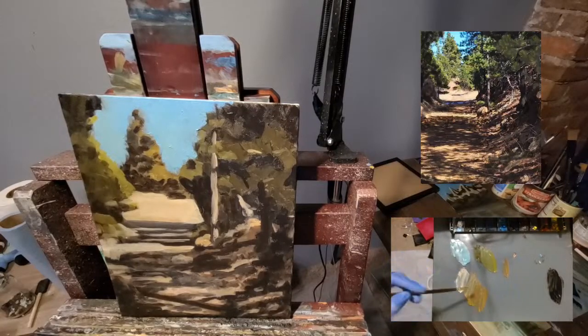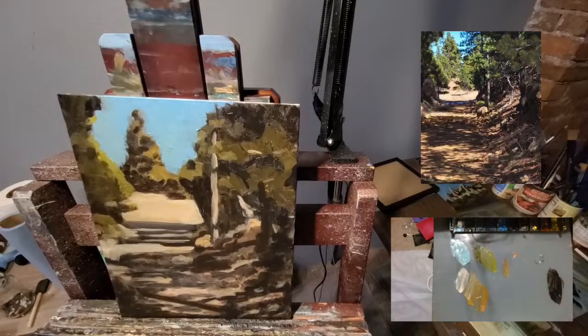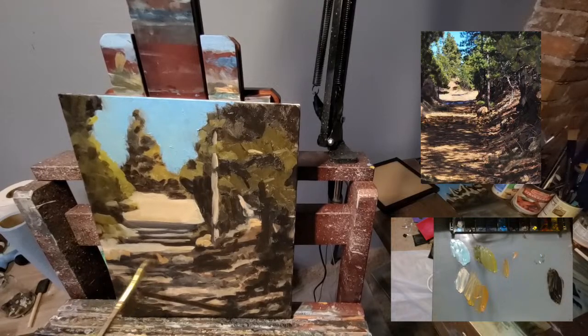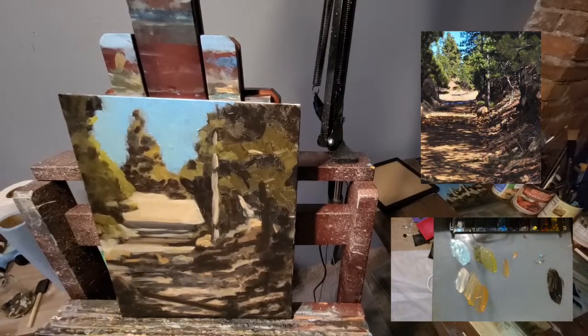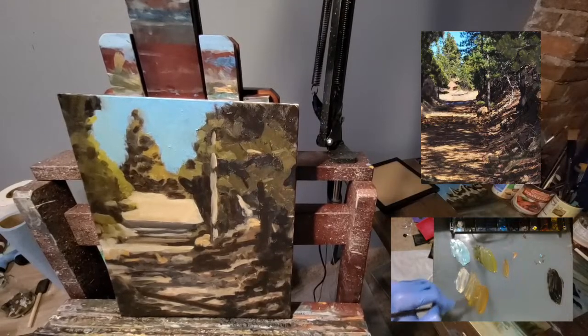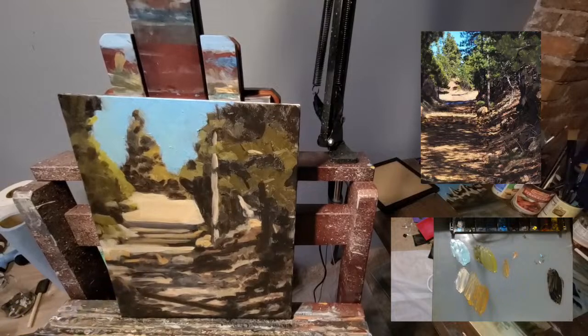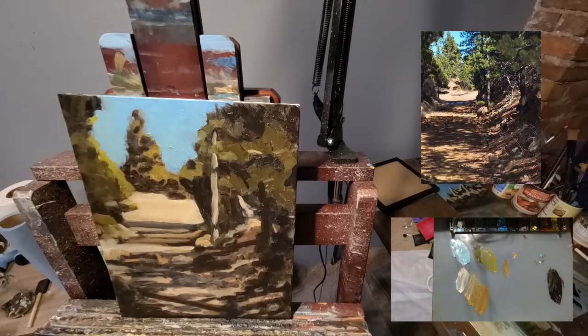Kind of just done a gradient of values from lighter to darker and then added a little more red tones over here on the end, so it's kind of orangish, because all of those look different when they're up against each other. Again, all of this is constant experimentation.